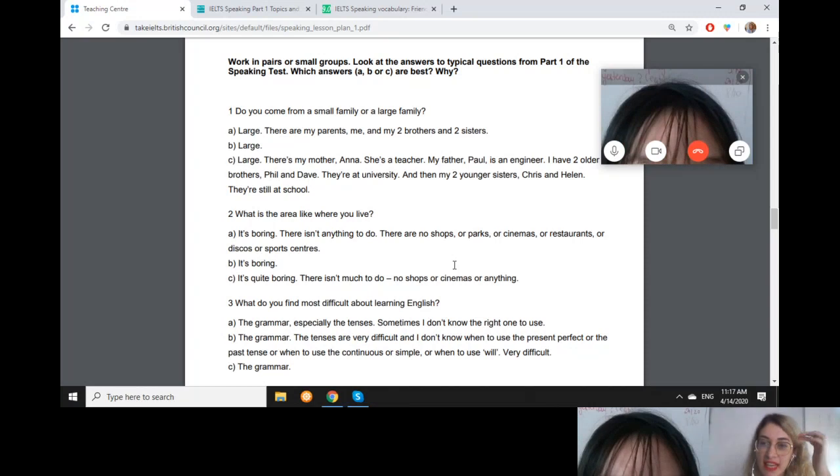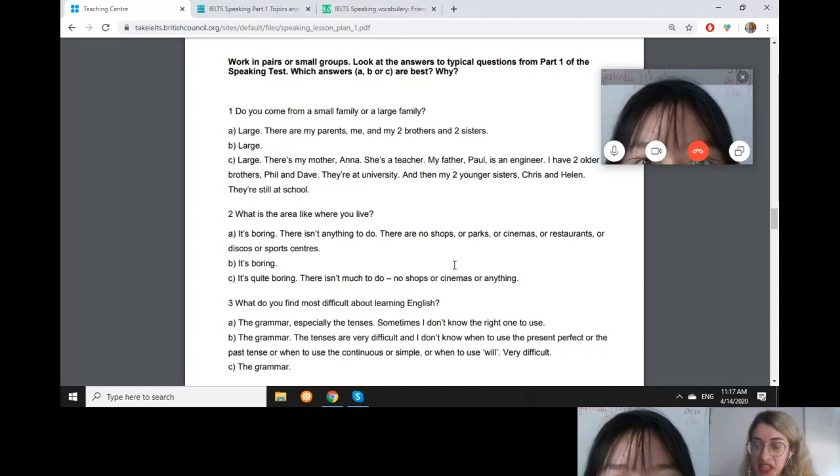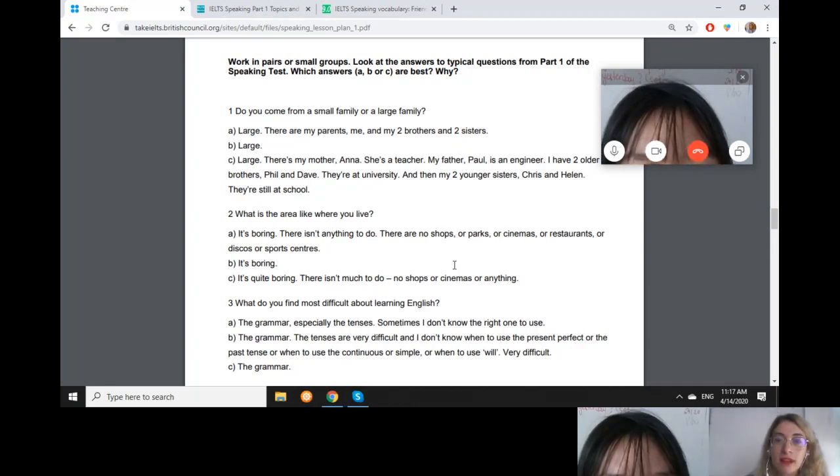It is suggested that in IELTS answers, you do not list things, okay? Because in this way, your answer is like mechanical. It's like you memorized it and it's not a natural response. So in this case, it's suggested that you answer the question. What is the question asking you? Is it a small family or a large family? And then you explain it. That's why answer A this time is the correct answer.